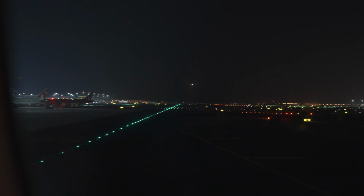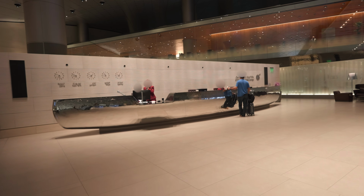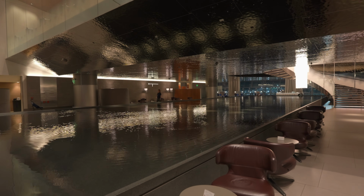The experience is even more enhanced if you have a connecting flight in Doha, allowing you to experience the Al Mourjan Lounge, which I personally rank as the number 1 business class lounge. It's truly hard to beat the experience offered there.